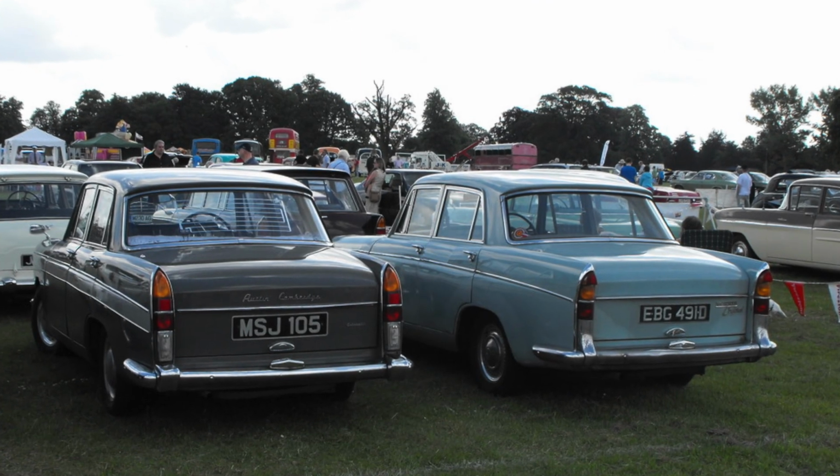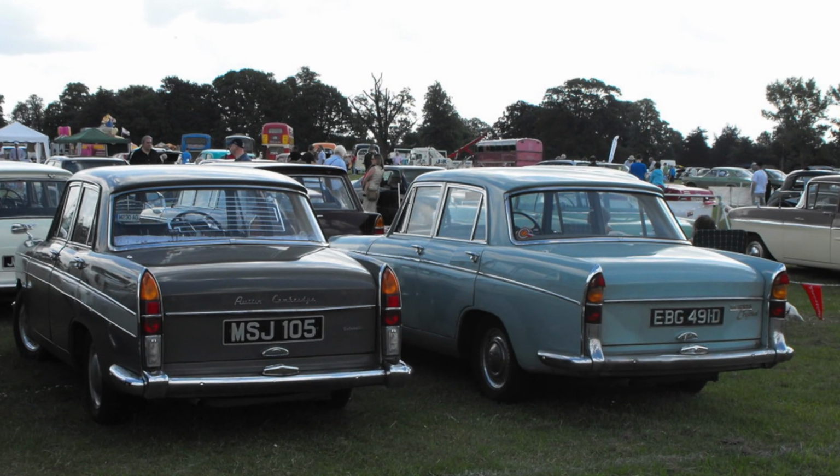Yeah, clever. It's like the Morris Oxford and the Austin Cambridge. Basically, it's the same car, but whose side were you on? Yeah, it appeals to different loyalties. Yes. A good family car, though. Good, solid, reliable family car. Not particularly exciting performance, not by modern standards certainly, but for the roads of the day, really good.